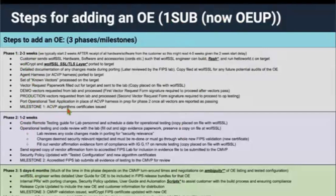Milestone 1 is just getting the algorithm certs. Milestone 2 is, okay, we've done all the testing with the FIPS lab and they're ready to submit it to the CMVP, and we'll send this update as soon as the lab confirms that they have submitted. And then milestone 3 is the CMVP reviews all the work, approves it, and now the certificate updates with the new OE on that cert.